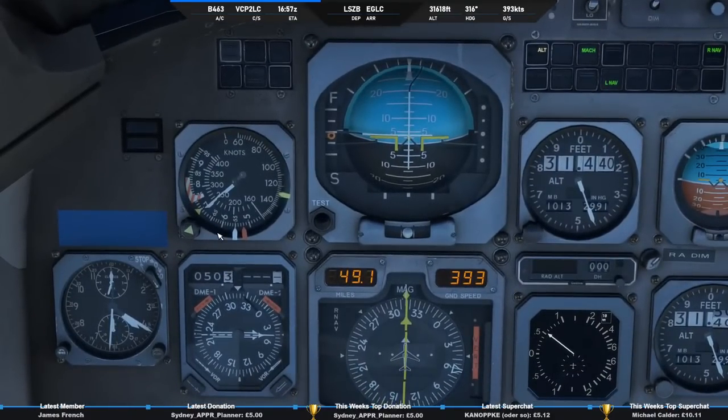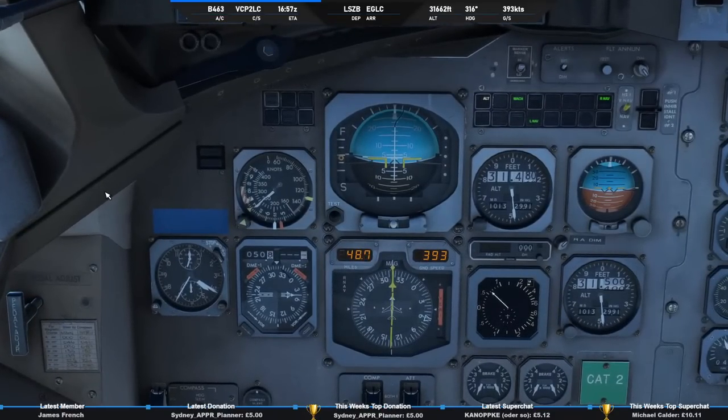Decimal 7.0. Oh, really? Oh, I can't be asked to change it. It's effort. I know, 320, that's where SimBrief put me. Mate, what's the difference between this one and the one in X-Plane? I have flown the X-Plane one. I remember when I first tried the Microsoft Flight Simulator 146, reassuringly it felt quite similar.